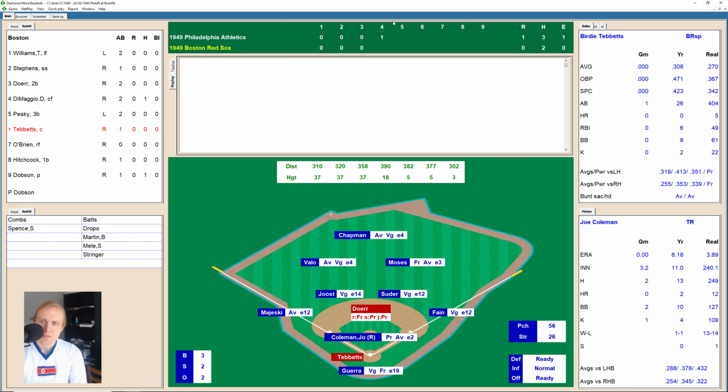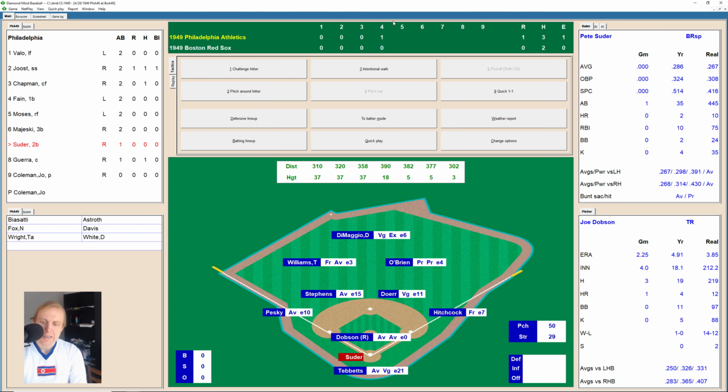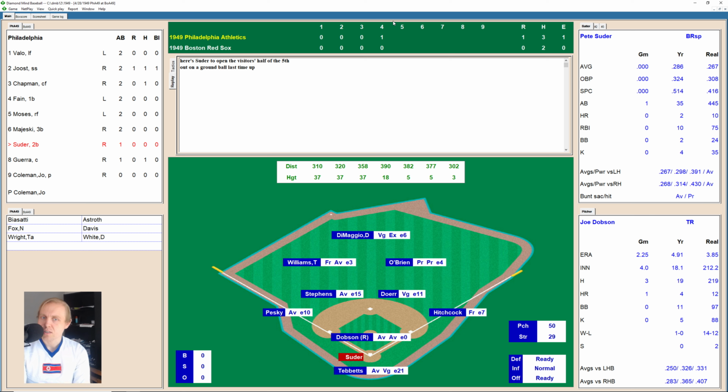That one's fouled off of the shin guards of the catcher. Full count now, and they got him. Coleman got him with a fastball on the outside corner. And we go to the top of the 5th inning, still 1-0 Athletics.